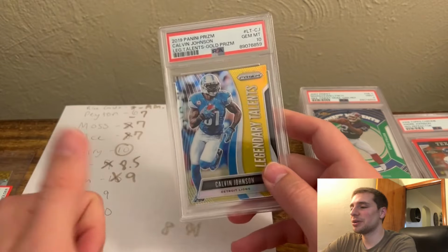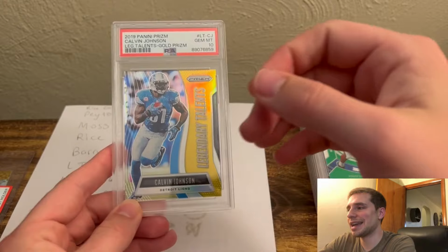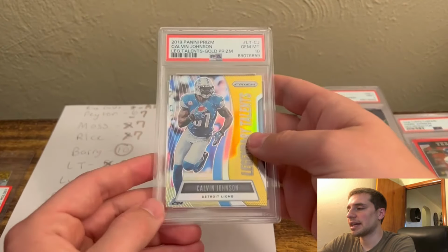So this is another good win here, and another really cool card, kind of similar to that Barry, where it's an awesome one that I thought could maybe get a 10. So to get a 10 is just a nice win there. So yeah, awesome card. I have a lot of Kelvin cards in the collection. I will not keep this one.